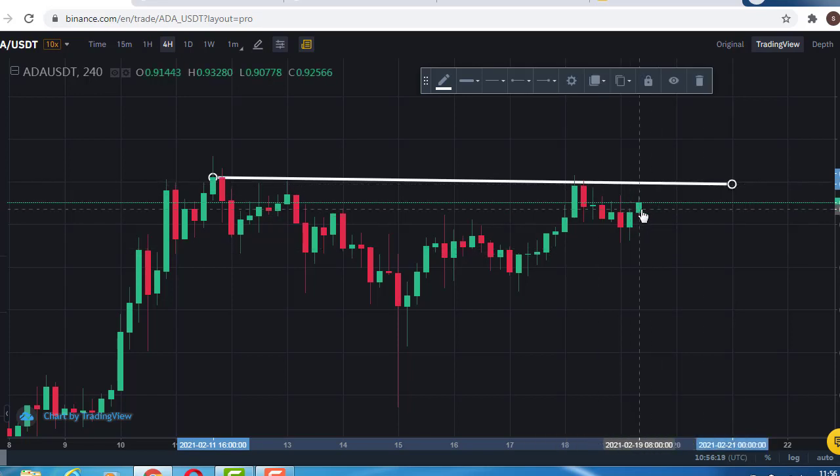I'm expecting this candle to move further and break this very level. We've already entered the trade. We are already in the trade in the VIP group.